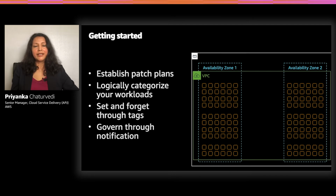But whatever you're planning, try to create a handful of patterns that can cover for 80% of your landscape. And we'll talk about what to do with the rest of the 20%, but you want to standardize and patternize it to cover 80% of your fleet. And once you have defined these plans, you're going to scan your account and look for workloads and instances that fall into that bucket, categorizing them.